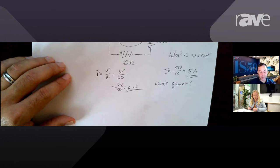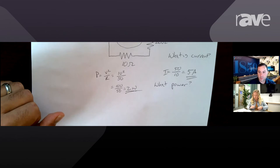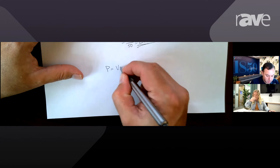Can you explain to me again the relationship between power and voltage? Like how in Ohm's law it's V over IR, but the power equation is P over.